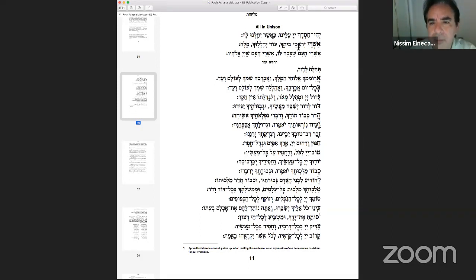Ashrei Yoshevet, pronounced. Ashrei Yoshevet v'techa od yehallelu chasela. Again. Ashrei Yoshevet v'techa od yehallelu chasela. Again. Ashrei Yoshevet v'techa od yehallelu chasela. One last time.